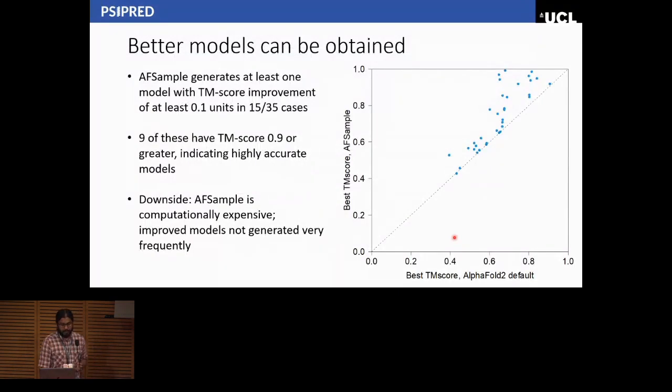So this is what we get. On these 35 cases, AF-sample generates at least one model with a TM score improvement of at least 0.1 units in 15 out of 35 cases. 9 of these achieve a TM score of 0.9 or greater, indicating that the model is very, very good, highly improved. As I said, the downside is that this method is computationally very expensive. Running AlphaFold in the forward pass on a large protein 10,000 times is not for the faint of heart. It's not the most efficient method in the world.